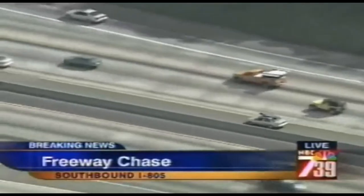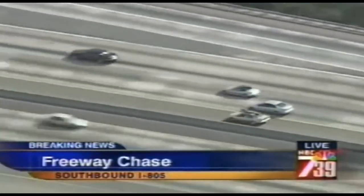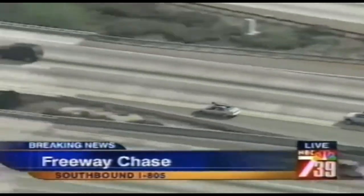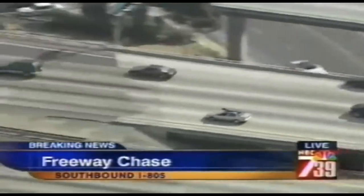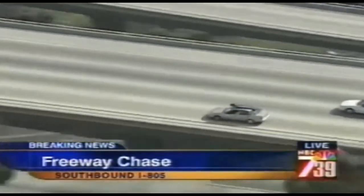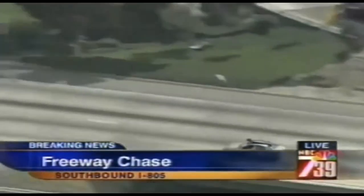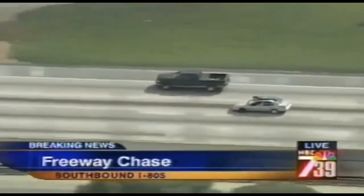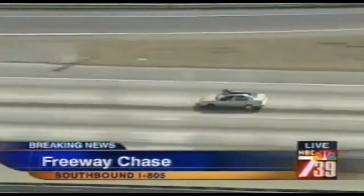They were spiked. 9-boy, affirmative on the spike. 9-boy, 10-4, just confirm you did spike the vehicle. 10-4, vehicle was spiked. Okay, officer, he's starting to lose that chase. He's over to the number 2 lane. Number 2 lane. In the number 2 now.